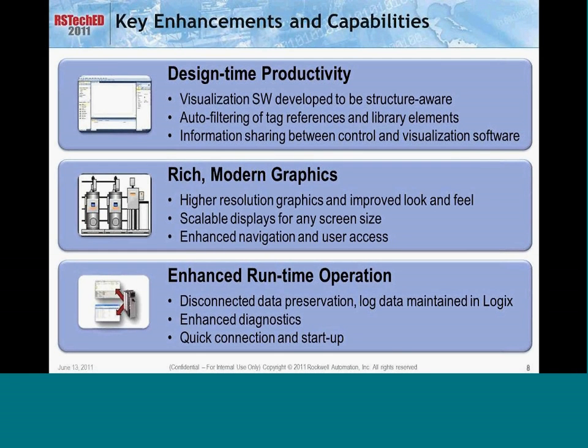Also, we're modernizing the graphical environment, trying to bring it forward, taking advantage of scalable vector graphic capabilities so that graphics and content that you create can easily scale to the different sizes of terminals. So I could build something for a 10-inch, drop it on a 15-inch, it'll scale up, or vice versa, it will scale down to fit without you having to go in and edit it. So that will provide both improved productivity in how you build the screens, but also improved presentation of the content that you have on the screens.